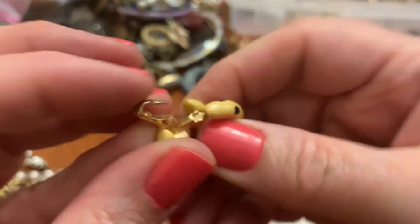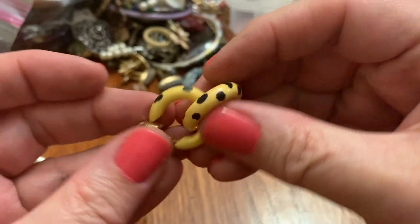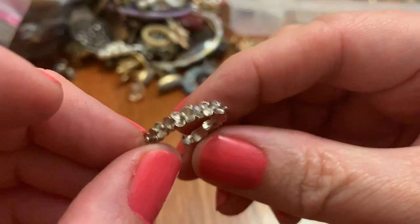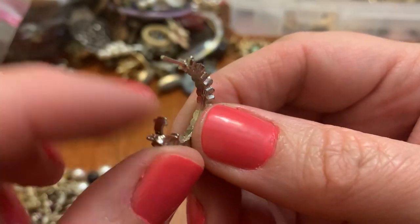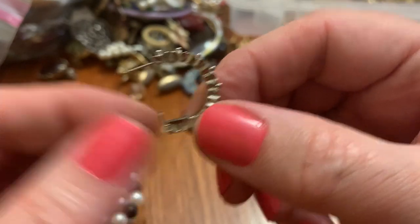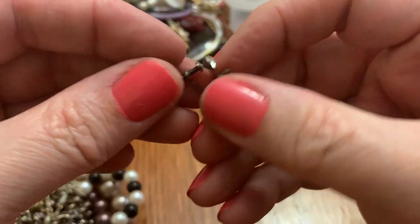Little clip-on earrings. Cute. Little flower. I don't know why this is here if it's pierced. Missing a stone.